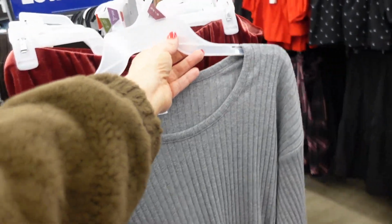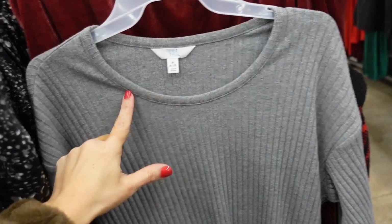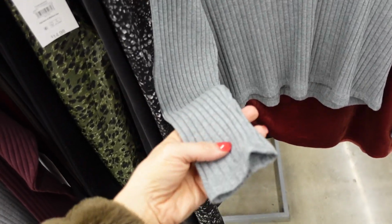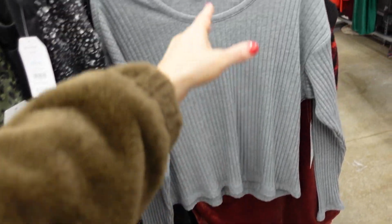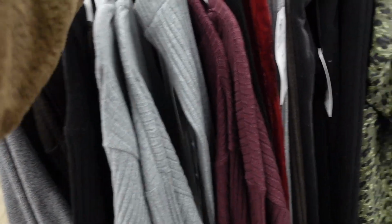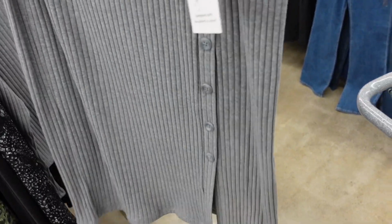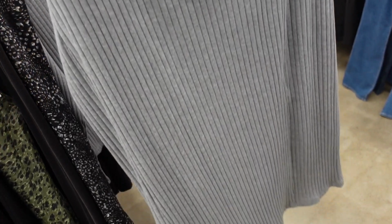Pretty sure they added online where you can get the top and skirt separately before you have to purchase them together. So this one has that boat neckline with the drop sleeve fitted through the wrist, also in the body, and the gray also comes in black and brown. And then they do have that matching skirt, so it has that elastic waistband, the side button, same fit through the back.